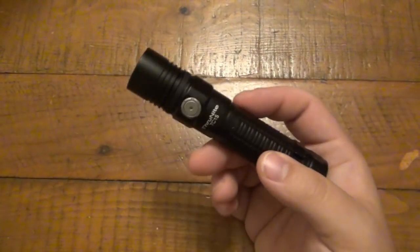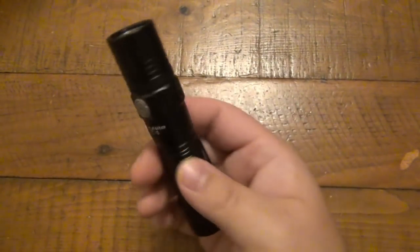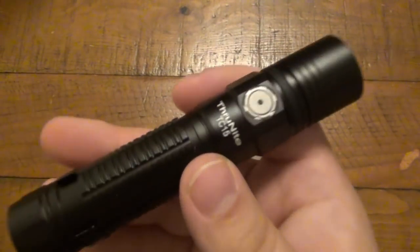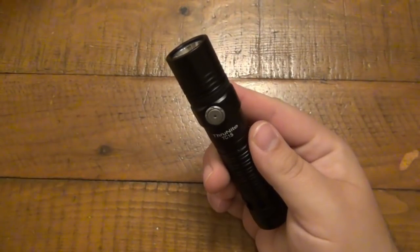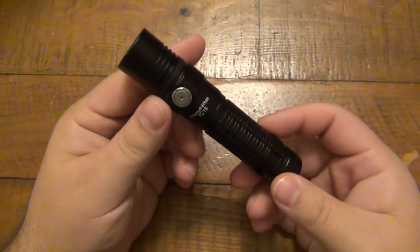So it's a huge benefit if you happen to live in a place like I do where there's just tons of wildlife. All right, threatening wildlife. Obviously, you're not going to be blinding squirrels and stuff. But yeah, it's bright. 2,300 lumens is, I don't know, hard to explain if you've never experienced a flashlight like that.